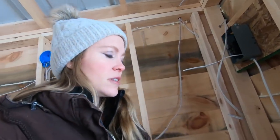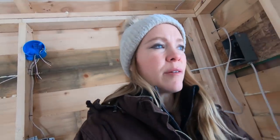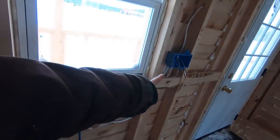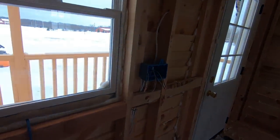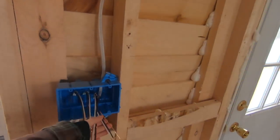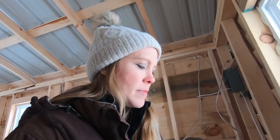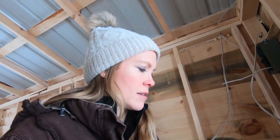I mean, there's a nick in the Romex, a big nick. So to err on the side of caution, I think I'm just gonna pull that whole line out. It's not very long. It just runs from here into there, but that is my main power line to be able to wire this up right here. So to save myself some time, I'm just gonna go get another 25 feet of Romex for 10 bucks and pull it out and rerun it, and I think it'll be fine. Cause I'm just not happy about that at all.